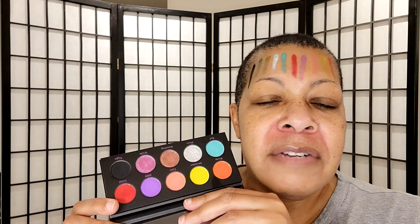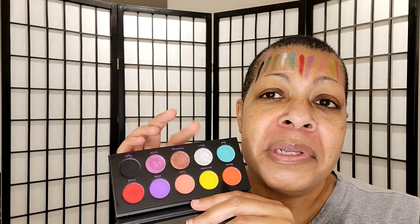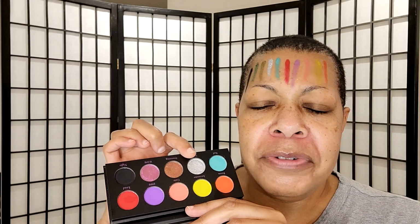But again, just to be clear, out of this 10-pan palette, 6 of them are pressed pigments. And I keep saying that because I know I'm not the only one whose lids do not tolerate pressed pigments. And so I don't know if she sells them as singles, like if you just wanted to pick up the eyeshadows, these 4 right here. So that would be a question you can ask her. And again, I'll have her Instagram down below, and so you can also message her there.